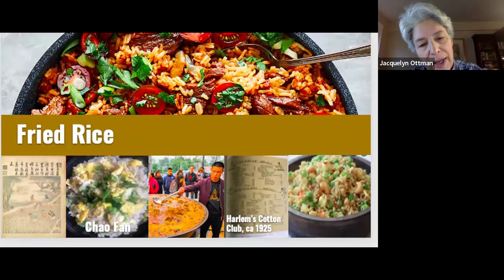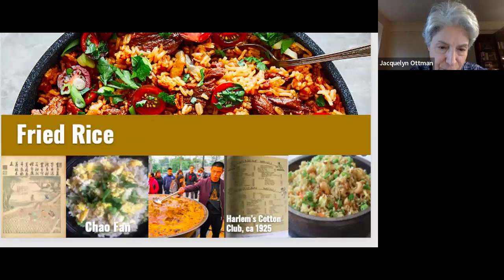Traditionally, it's all combined in a wok and seasoned with soy sauce. Usually eaten for breakfast or lunch, fried rice is a typical Asian street food facilitated by a wok's high heat and portability. In America, fried rice has a long history stretching back to the California Gold Rush of 1849.